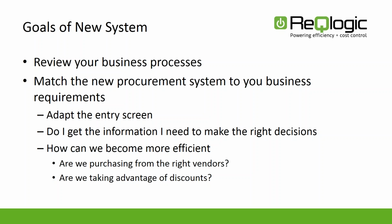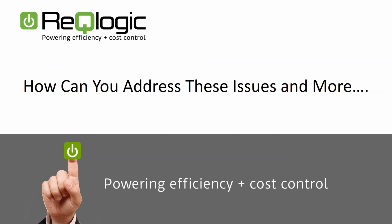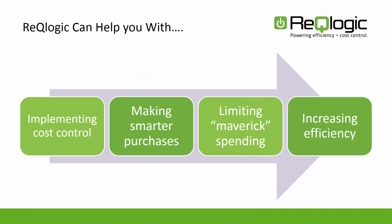And how can you become more efficient? Are you purchasing from the right vendors, or are people going off and just purchasing from their cousin or whomever they're friends with? And are you taking advantage of those discounts, as I mentioned? So how can you address these issues and more? We're going to take a look at that today.